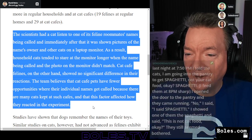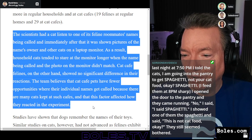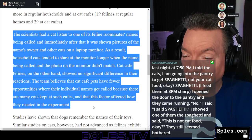As a result, household cats tended to stare at the monitor longer when the name being called and the photo on the monitor didn't match.